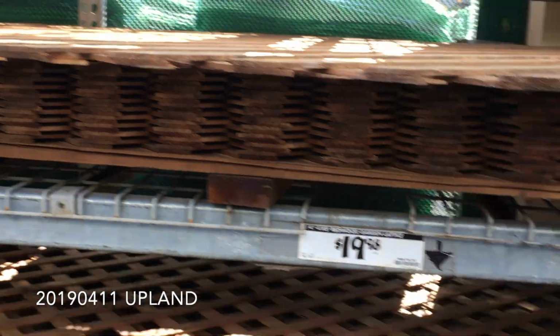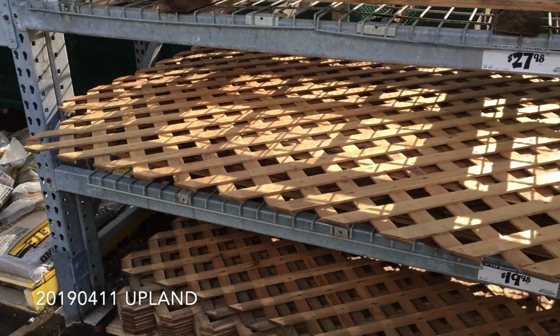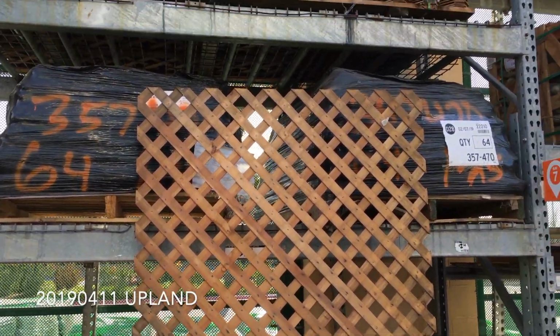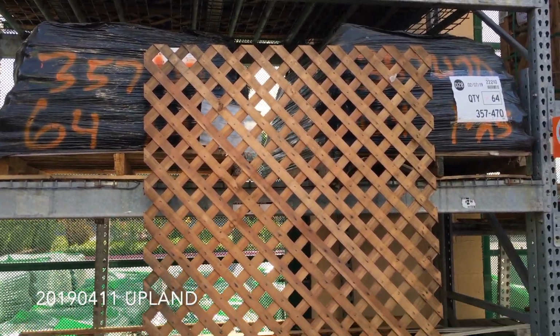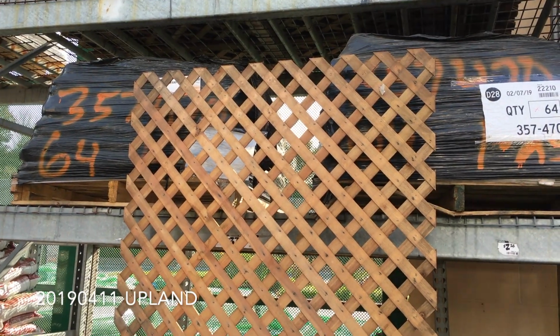But I think that's the 8 foot. That's the one. There's the lattice snapped up. I believe that's 8 feet tall, and if it's higher than that, I suppose it can be cut. But if I can line a few of these up against that wall, that's what I'd like to do.